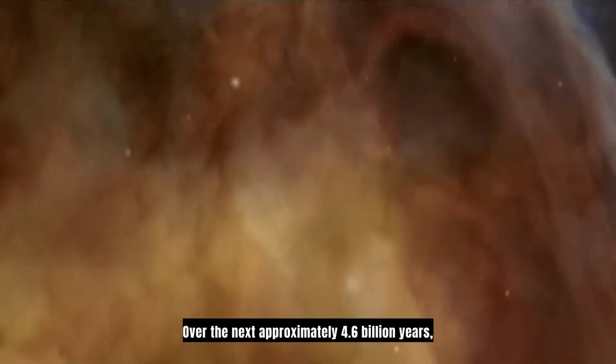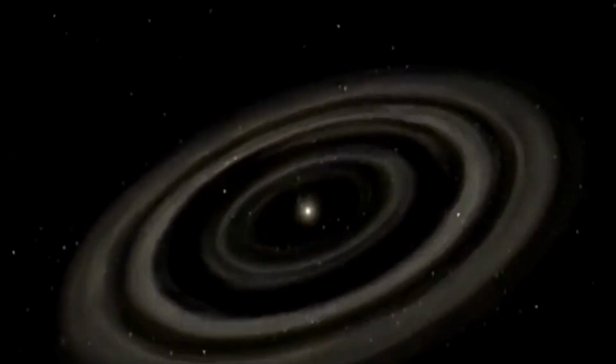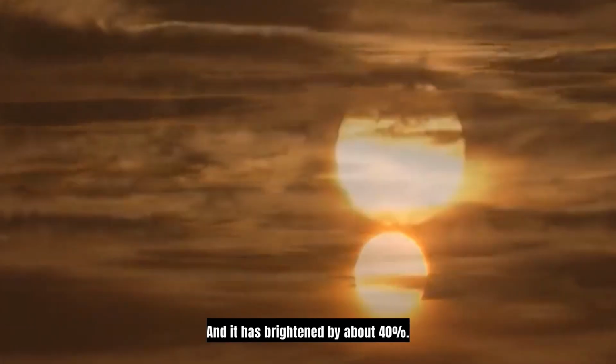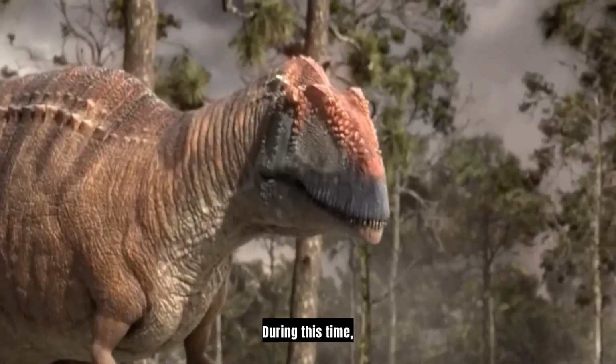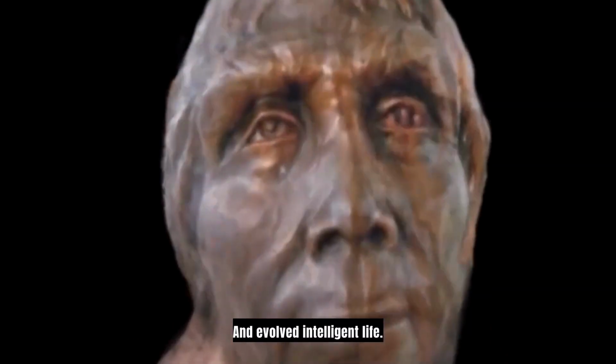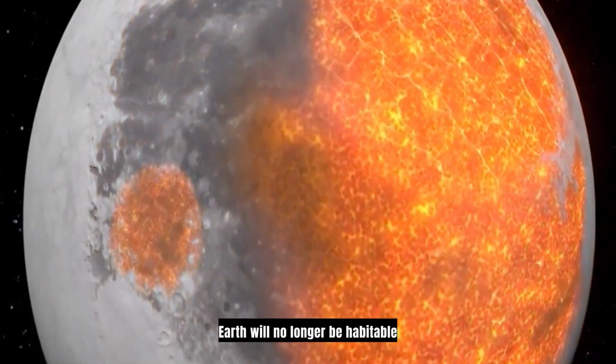Over the next approximately 4.6 billion years, nuclear fusion has been continuously occurring. Inside the Sun, explosions are happening non-stop, and it has brightened by about 40%. During this time, the Earth gave birth to primitive life and evolved intelligent life, humans. After a billion years, the Sun will continue to brighten by about 10%. By then, Earth will no longer be habitable.